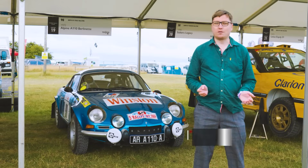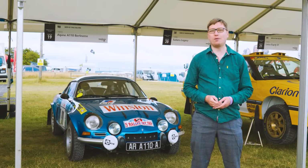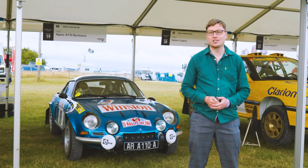We're here at the Goodwood Festival of Speed to celebrate 50 years of the World Rally Championship. Today we have 2003 World Champion Petter Solberg driving a car from each era to help us understand how the cars have progressed over the last 50 years.